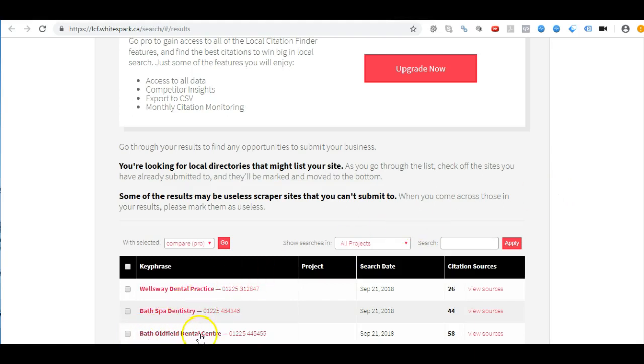So this is Bath Oldfield. I can see that they have 58 citations. That means they're in 58 directories. They're in the number 1 spot. The number 2 spot, Bath Spa Dentistry, they have 44 citations. They're registered in 44 directories. And if I click this view source, I can see exactly what directories they're in, so that we can see if there's an opportunity for my clients to get into that directory as well.